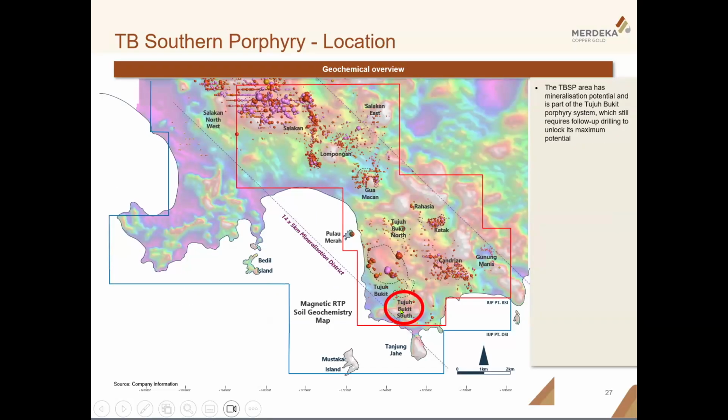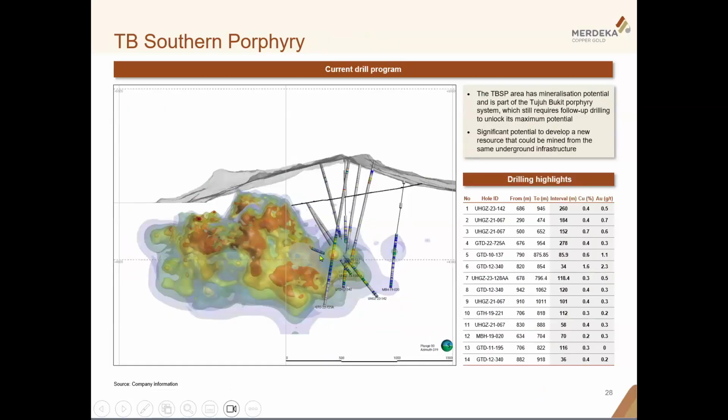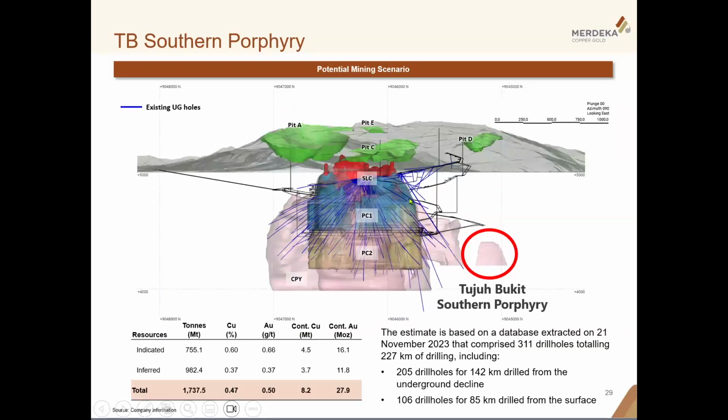And what's next? Tujuh Bukit South, the southern porphyry. This is hanging off the southern end. This is the main part of Tujuh Bukit that I've talked about before. It's only showing the drill holes that are into this little section. This will be accessible by the underground infrastructure, and I've put this slide in to show where that sits in relation to the main part of Tujuh Bukit.